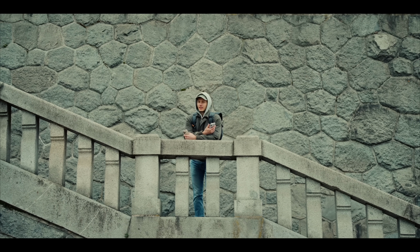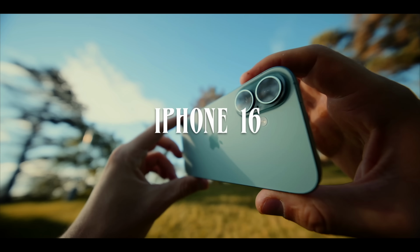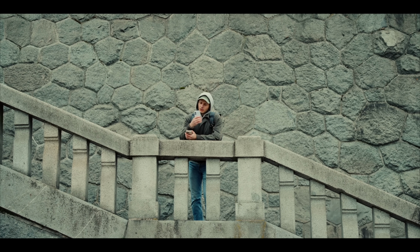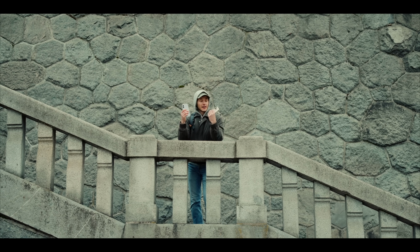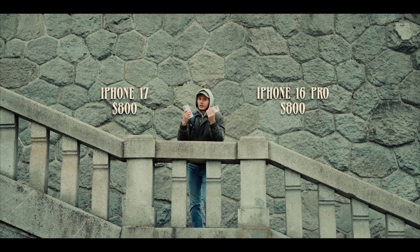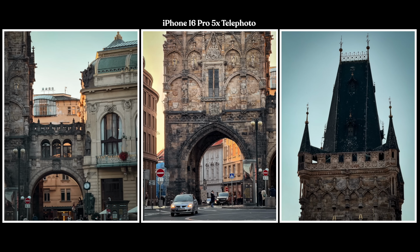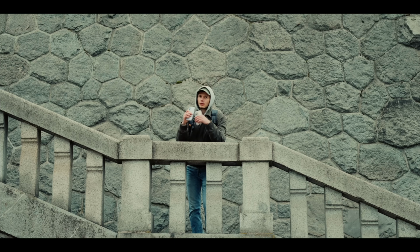Hey guys, I've been using the iPhone 16 base model for over a year. And yeah, I just want to see how powerful this iPhone 17 base model is in comparison to the iPhone 16 Pro, because right now they're about the same price, but clearly the iPhone 16 Pro has 3 cameras and maybe it is a better choice. So today I'll try to answer which one you should go for.